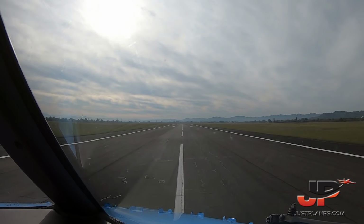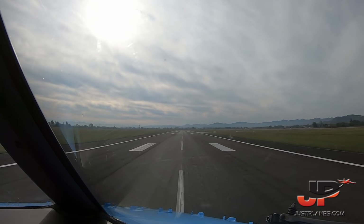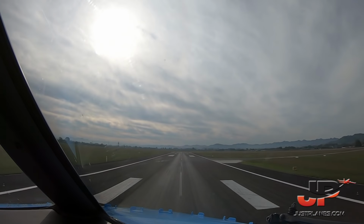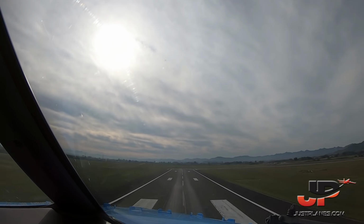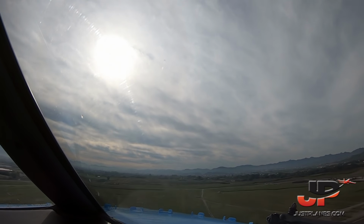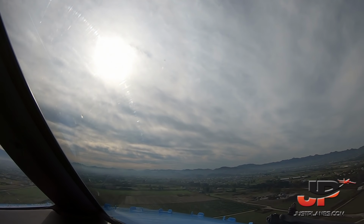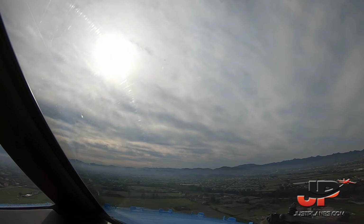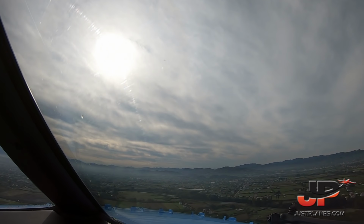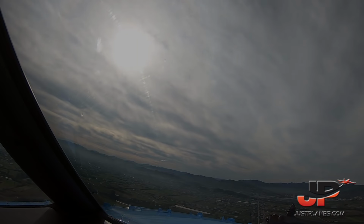V1. Rotate. Birds. Continue. More birds. Positive rate. Gear up. Okay, LNAV. Engines are normal.